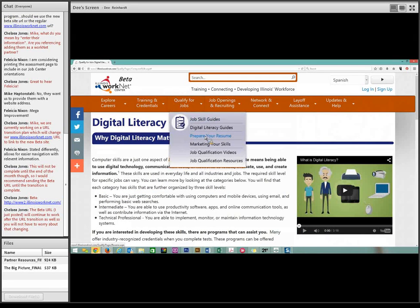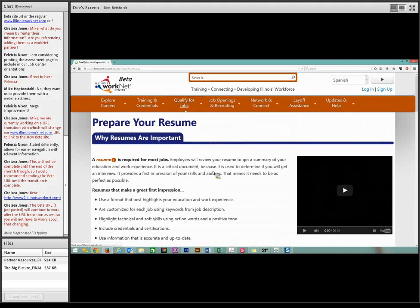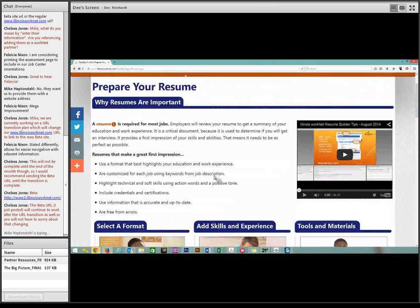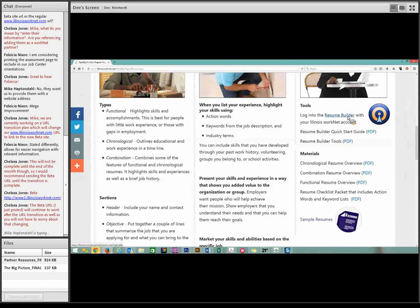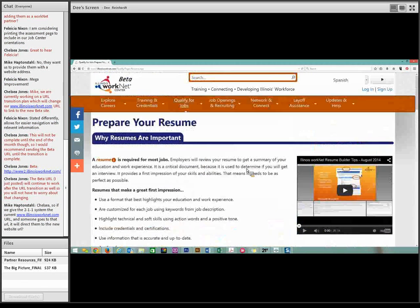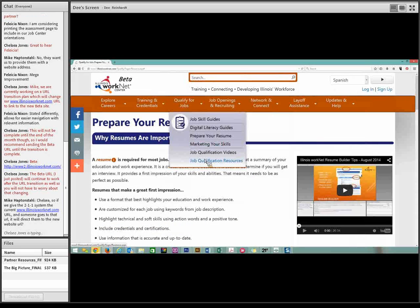We also have a wonderful resume preparation tool. It is our Illinois Resume Builder powered through Optimal Resume. We have reasons why and types of resumes that you might need to have, and then we have a link to the tool itself. We will be doing a webinar specifically on Optimal Resume, the Resume Builder, and we have some recordings from earlier on the tool itself. Again, we have blog articles, videos, and resources.